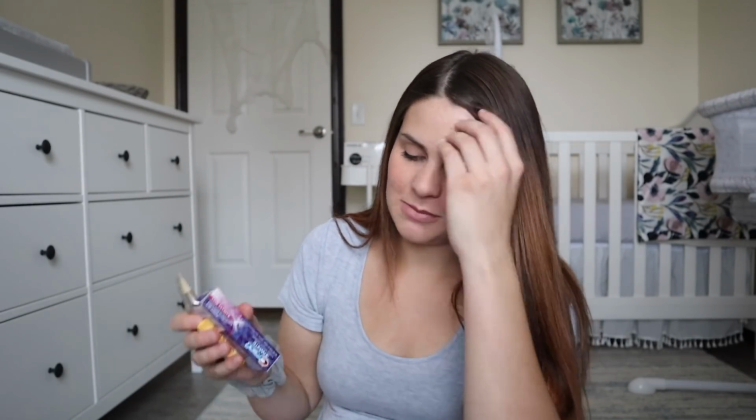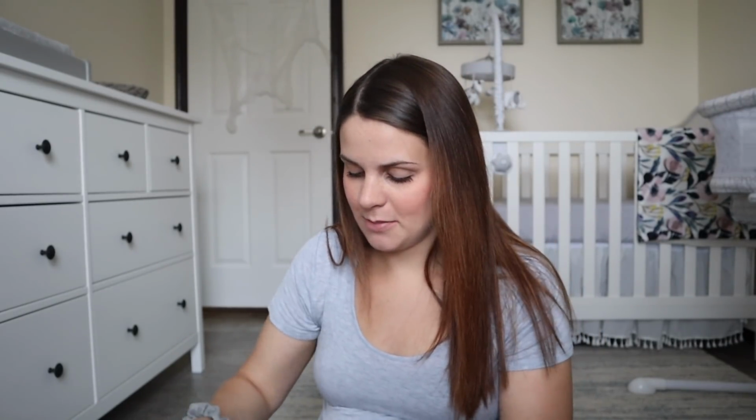So I'm just bringing this oatmeal hand cream. It doesn't have much of a fragrance to it, which is why I picked it out, because having a lot of fragrance around newborn babies really isn't the best idea. That's why I'm just bringing deodorant. I'm not bringing any perfume or anything like that, because who do I need to smell good for? And also it's not necessarily good for the baby. At least most perfumes and fragrances aren't really that good for them.